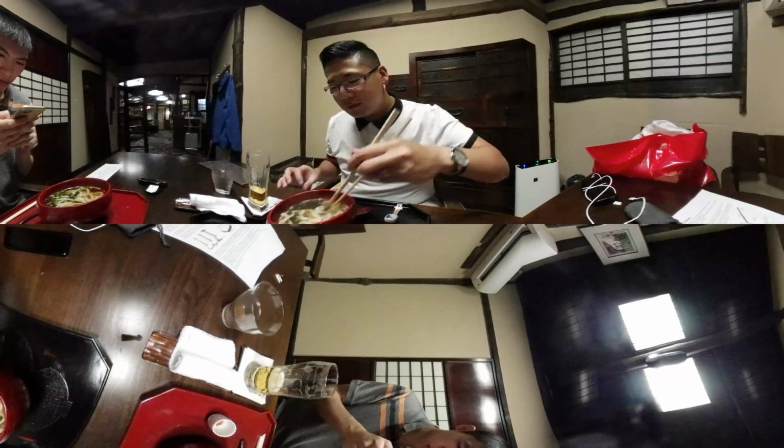Here we go with course number 8. It is a bowl of udon noodles topped with seaweed and scallion. They also supply a bit of chili powder, which I love. I'm a huge fan of chili and spicy foods, so we're going to dump that right in. We're going to mix this up. Okay, let's try the broth.